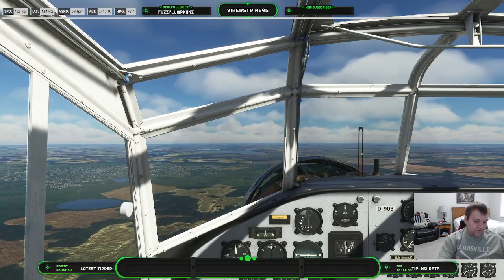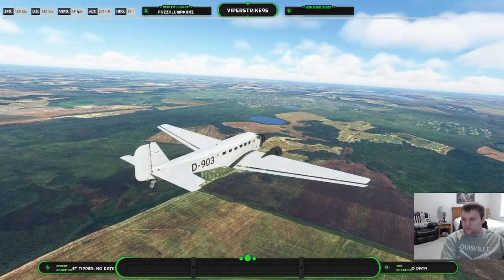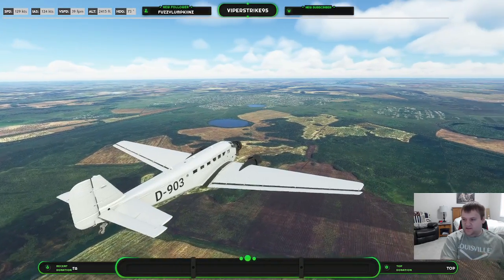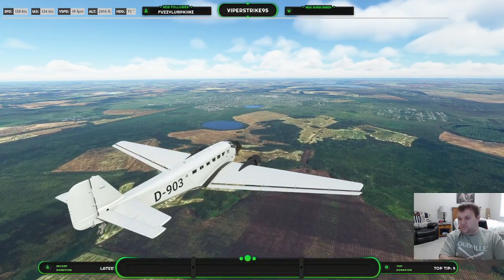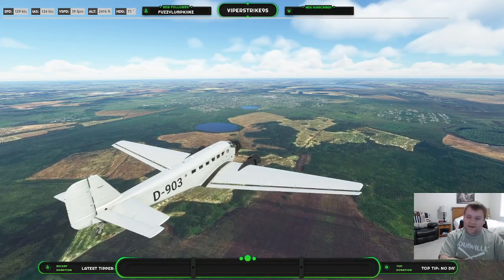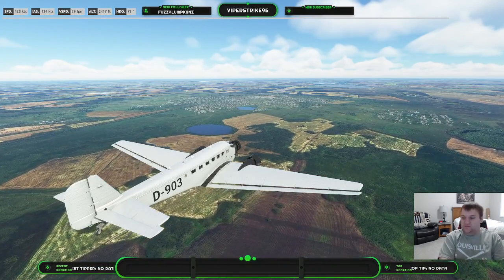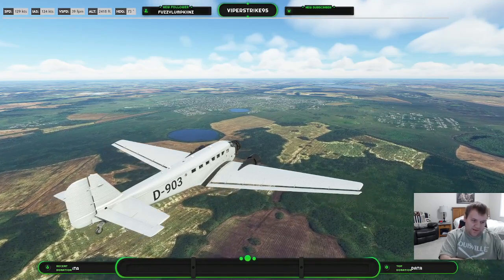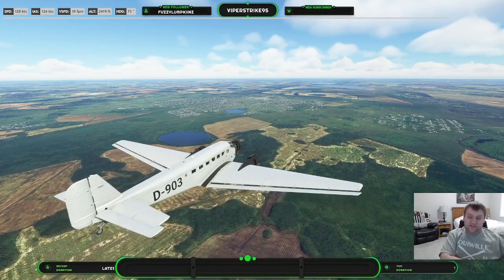Yeah, the Junkers is really cool. It's a really, really cool plane to fly in MSFS. Lots of history. It's really easy to fly. Flies like a dream. It's very inexpensive for what you get.